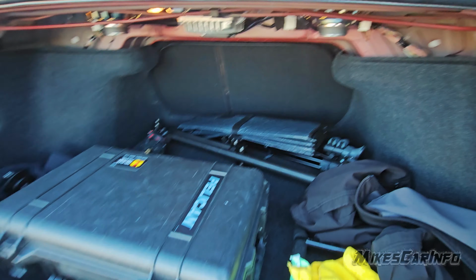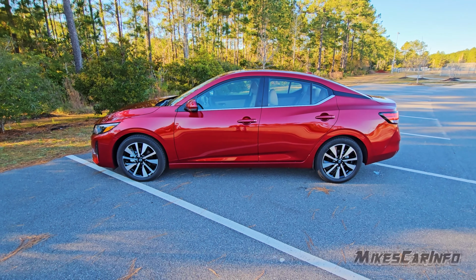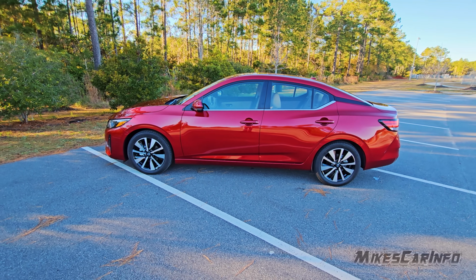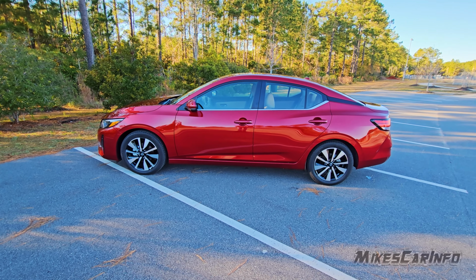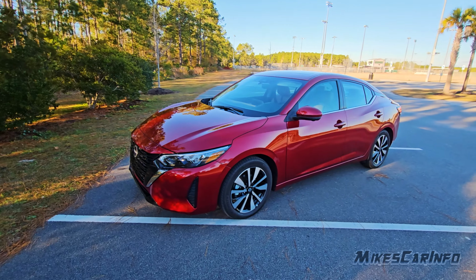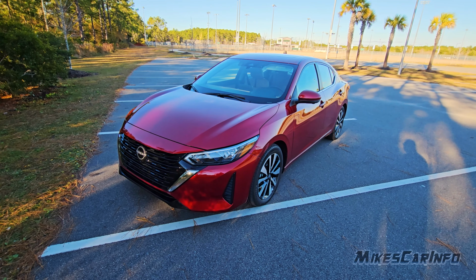Almost everything is carpeted except for under here, which even high-end vehicles a lot of times miss out on. But yeah, this is a very functional cargo area, and it's not really like a tiny car. It's more on the smaller side, but it's a good size to zip around town. You can carry your family in it, you can get groceries and all that stuff without being like a huge lumbering vehicle. So a lot of pluses here. And with that price range, it is even better.